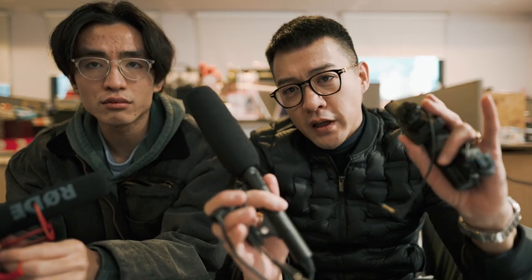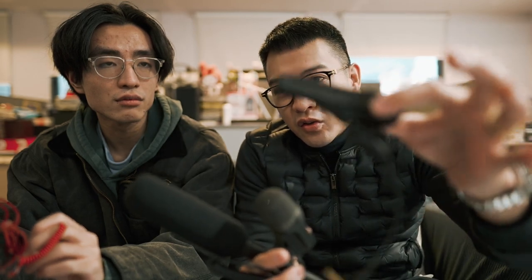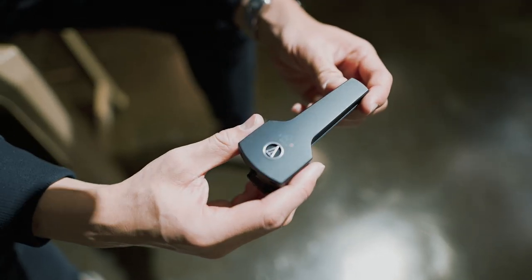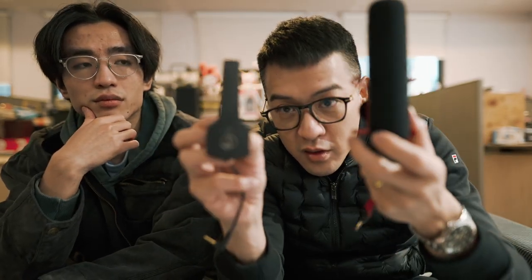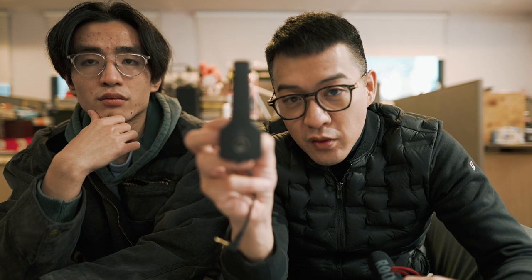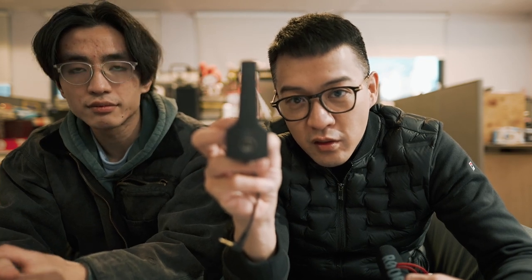Having bought a couple of Rodes, I then went and got Audio-Technica, which is Japanese, because it's always good to try new stuff. I like this one because it's a bit smaller. Because of its size, when people see you filming with this little microphone, it's less scary. Less intimidating. Yes. So, let's give these a try and see which one works best. Let's try the simple non-battery powered ones first.